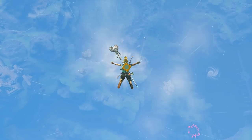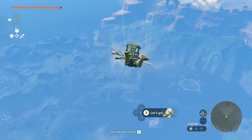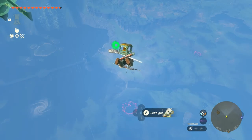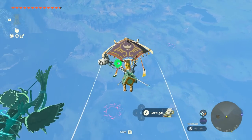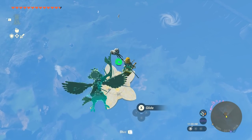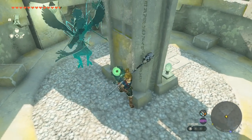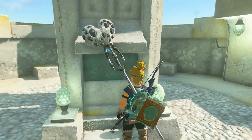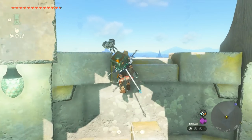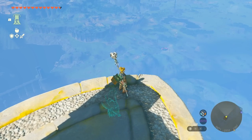Okay, so Lake Hylia, obviously, yes. I'm gonna just kind of... Wow. There's a big bridge. Okay, let's glide for a second. I don't know what the heck I'm looking for. Can I just drop? I haven't dropped into one of these yet. I don't know what these are. What is this? It's etched with ancient Hyrulean text you cannot read. All right. Well. Good to know. I'm looking for stables.